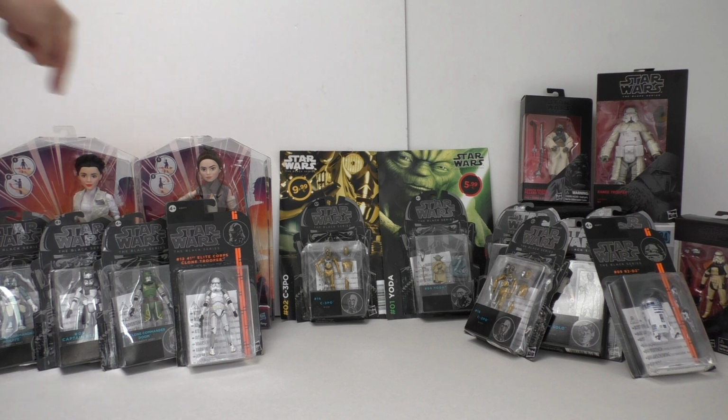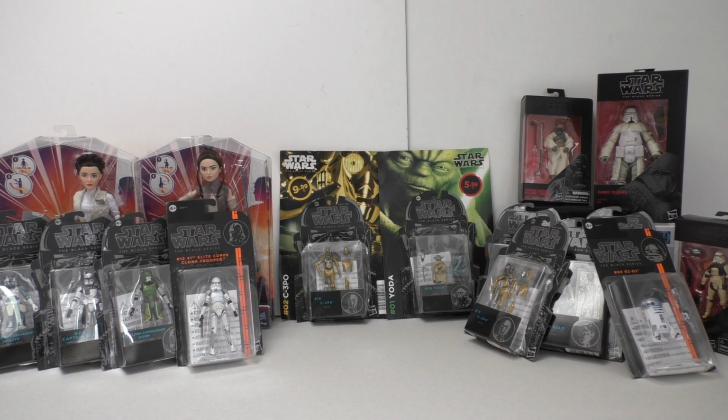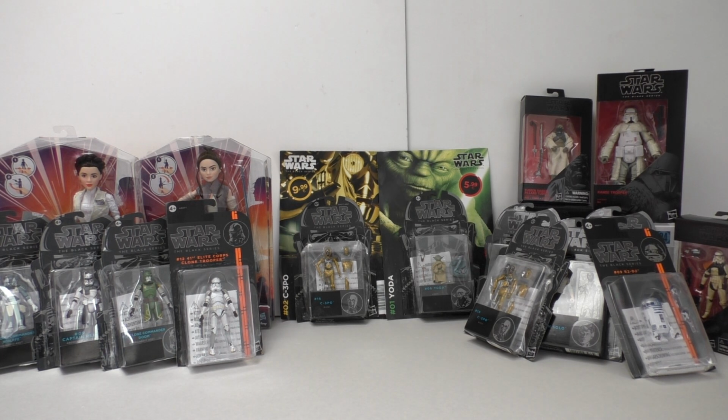£6.75. I saw these when they first came out. £40. Then they went down to about 30 and kind of stayed there for quite a long time. And £6.75. I'll get a close up on those in a minute. But what you're really here for are the Black Series figures. Now, pause for breath. This is just too cool.